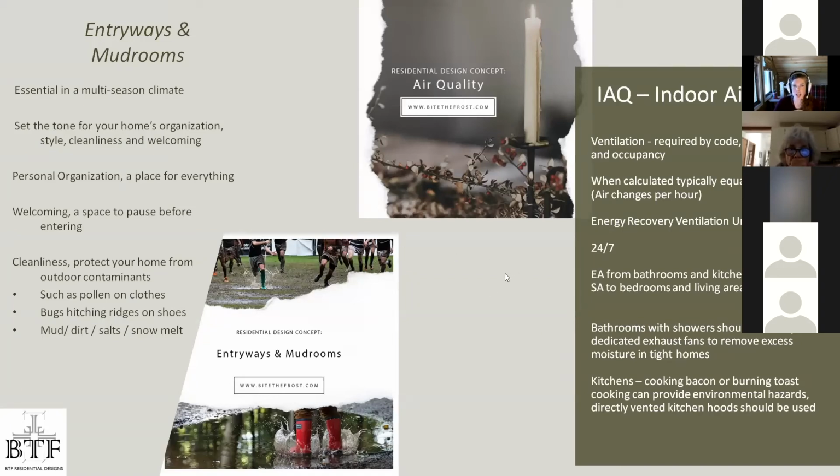The last two design concepts on here about reducing your square footage and things to keep in mind. Entryways and mudrooms, we're full supporters of. We don't do anything without an entryway of some sort, and perhaps that's from living in a four-season climate my whole life. But anywhere that's got a multi-season climate, an entryway should be considered. They set the tone for your home's organization, its style, its cleanliness, its welcoming. And that sounds very architectural, but it's also kind of a protection for your home as well.